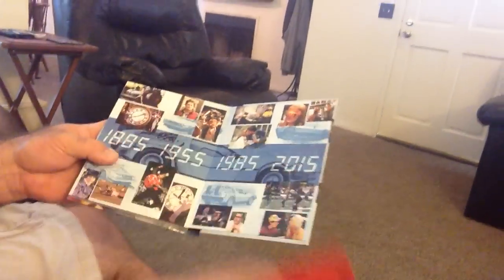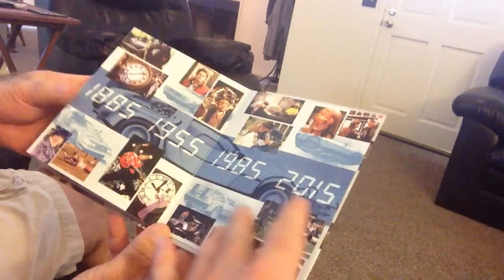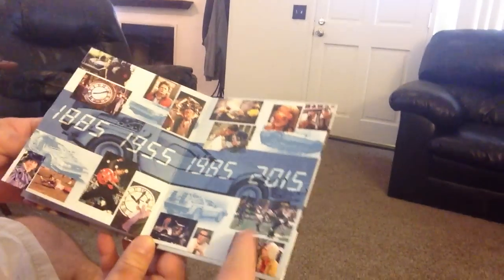So that was actually a super cool gift. Okay, what's on the back page? Let's see what we got. An advertisement for 12 Monkeys. We can get rid of that. We don't care about 12 Monkeys. So this is very cool. On the back page, you can see 1885, 1955, 1985, and 2015, awesome, which is right now. We are living in the future.